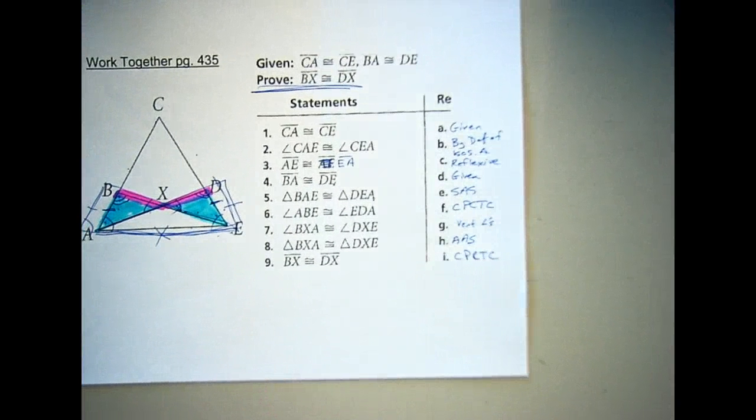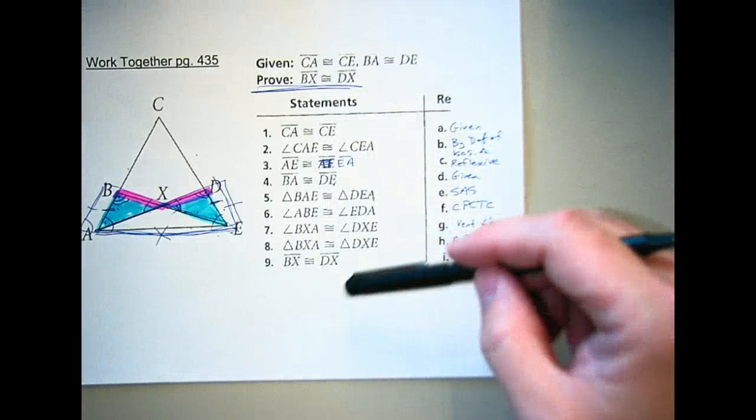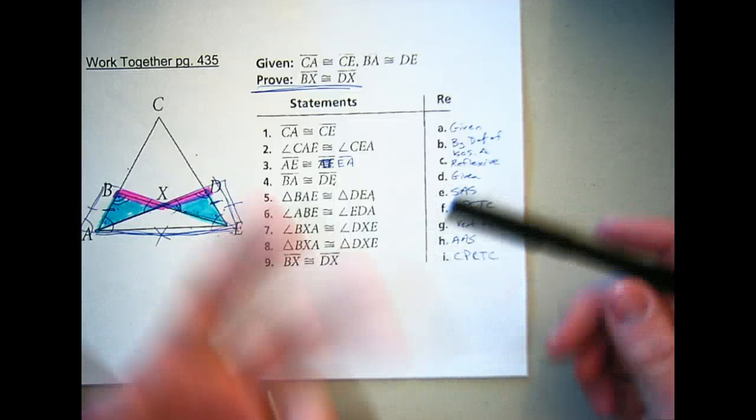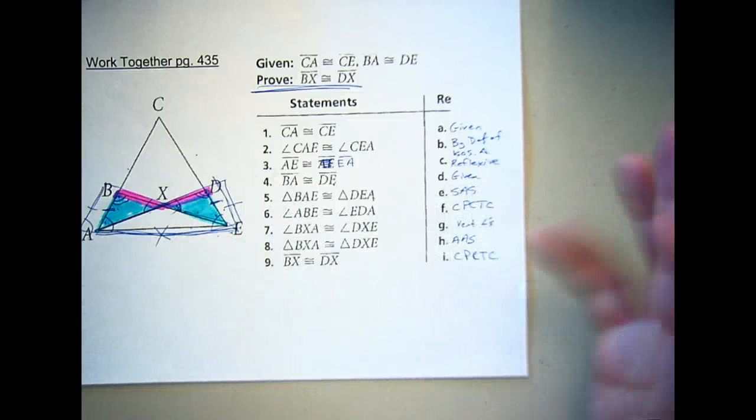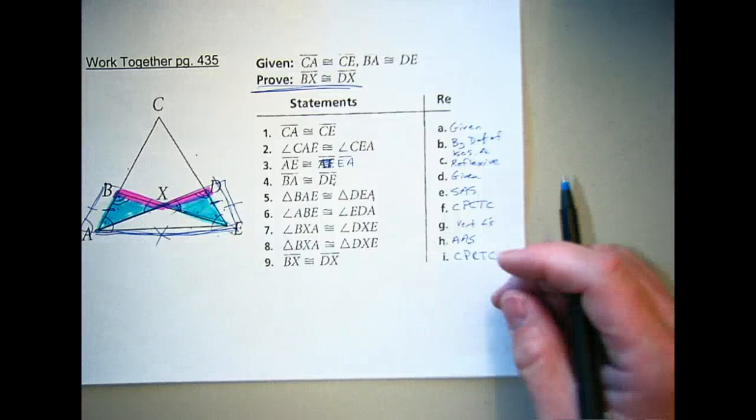Questions? I didn't expect everyone to get that whole thing. However, what I did expect is for you to struggle through it and start asking questions like, why in the world are they doing that? Or what am I doing? What's the purpose? Because that's what you're going to be doing on some of these proofs if you don't figure out a plan first. Okay?